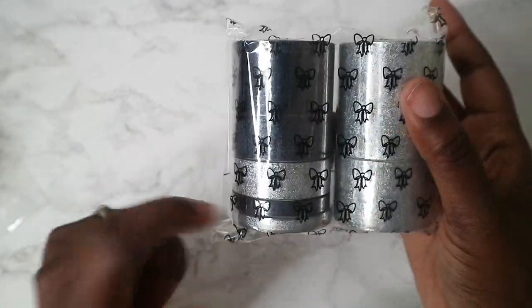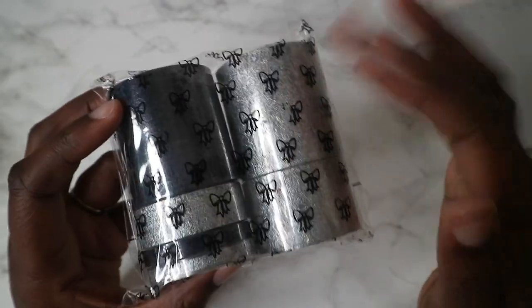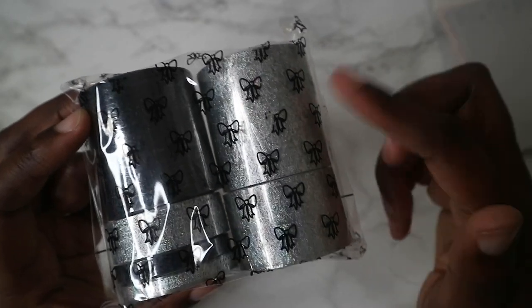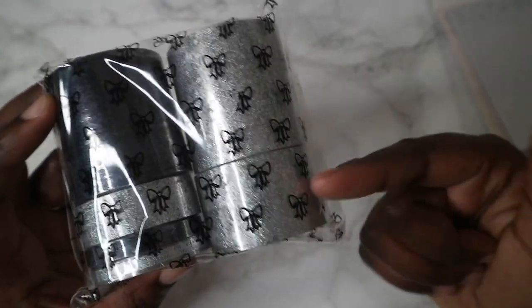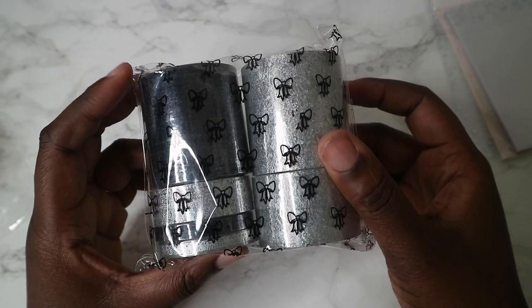So I'll show you the black one is underlays and it's star headers. And then the sparkly holo one is planner supplies in sparkly holo, which can be used as underlay as well. The 15mm, the thick washi underlay is in the same pattern. The 15mm is just bows, and then the header is just bows as well in sparkly holo. I did not open them because at this point I was exhausted and I didn't want this video to be too long.